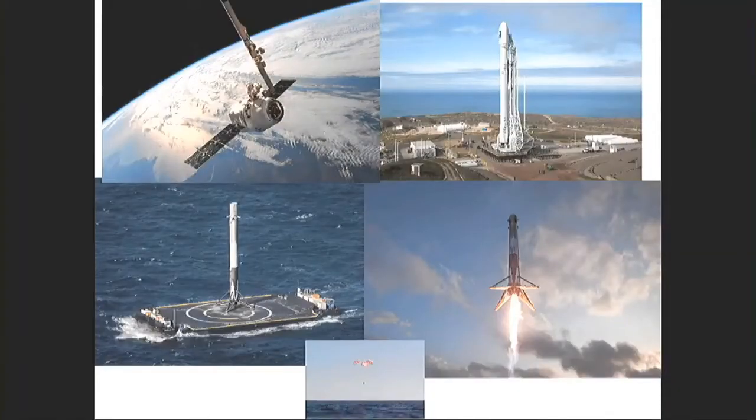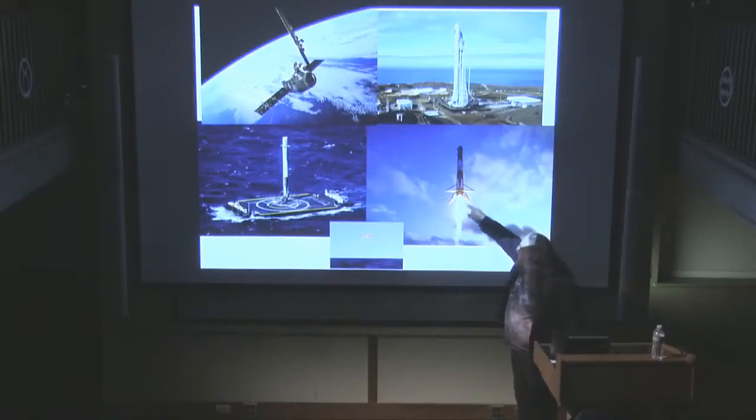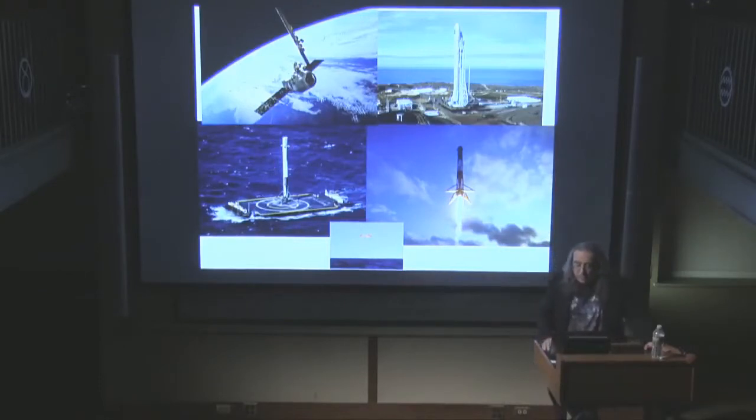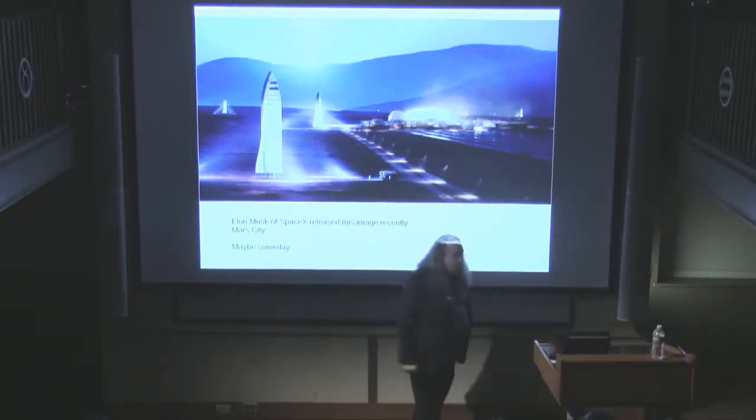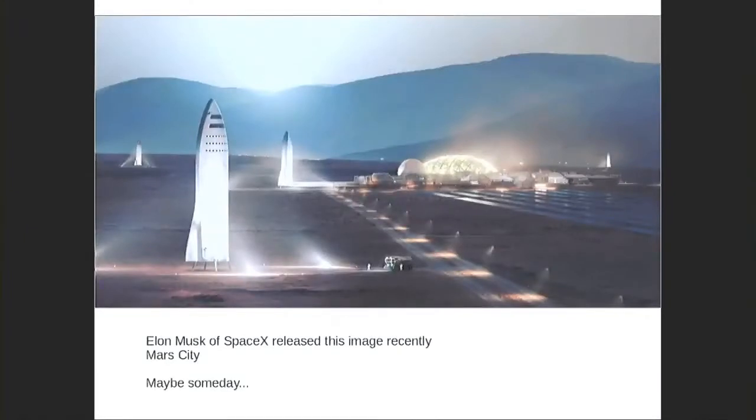So I didn't want to end on such a depressing note on how everything's terrible in space, and so I just want to remind you that there are some really promising developments happening. Here are some pictures of the SpaceX Falcon 9 with its reusability, both in terms of the first stage of the rocket and the cargo ship that goes to the space station, which is also being reused on multiple missions. And so that's a step forward. SpaceX has great ambitions. This is the plan Elon Musk just released for a Mars city with a fully reusable rocket called the BFR.